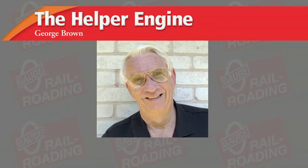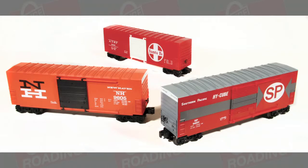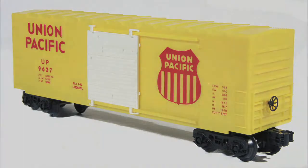In his Helper Engine column, Associate Editor George Brown guides us through his association with and fondness for Lionel's continually evolving and often underrated 9600 series of high-cube boxcars. George notes that with the possible exception of a couple of examples, these cars may be about as rare as dirt from a collecting perspective, but they nevertheless make for a fun and colorful collection of rolling stock, because they're not among the highly desired collectibles, and they're very affordable and easy to find.